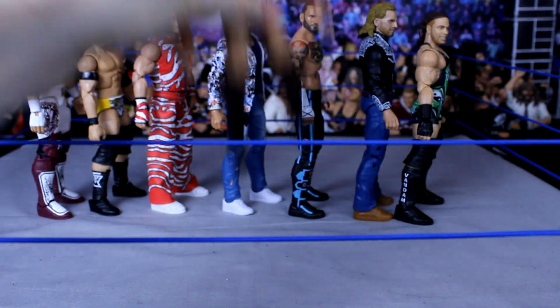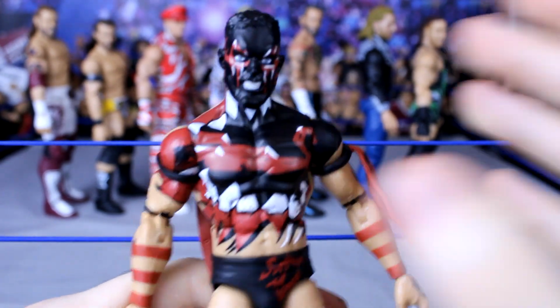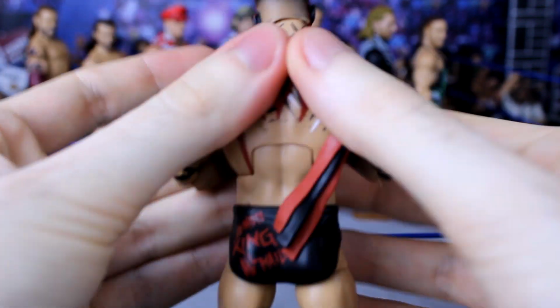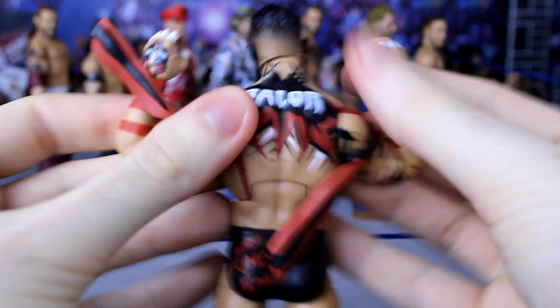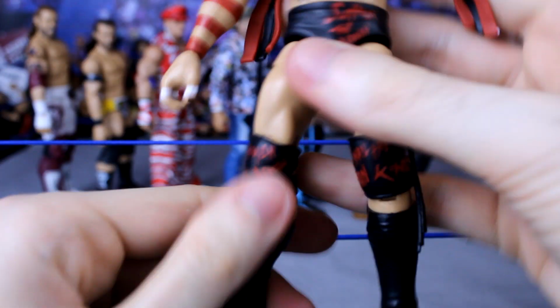Finn Balor next on this list, Elite 98, only just picked this up as well. This is a very cool headgear piece with little spikes and everything. So this is the one I'm going to use for WrestleMania, no doubt. From his Extreme Rules, the last time he was the Demon actually. So the first Elite Demon that's not Ultimate Edition with the double jointed arms here. Love the Balor on the back. These little tassels as well are a nice touch. And yeah, just a cool looking figure.